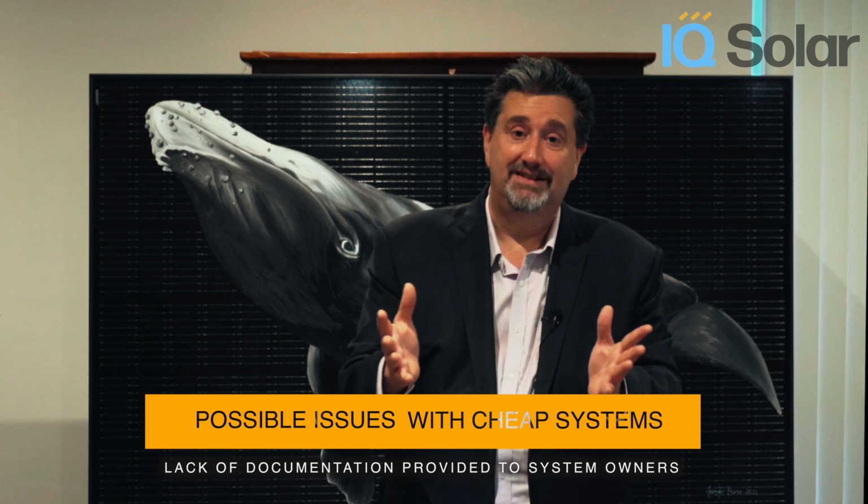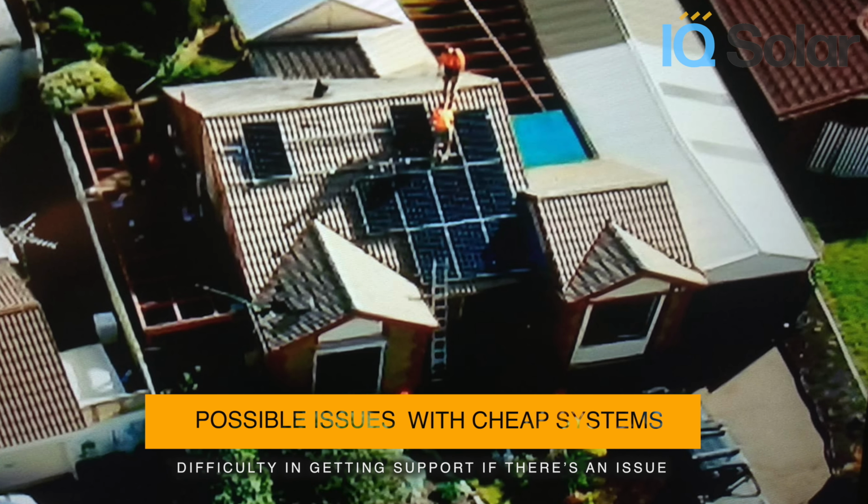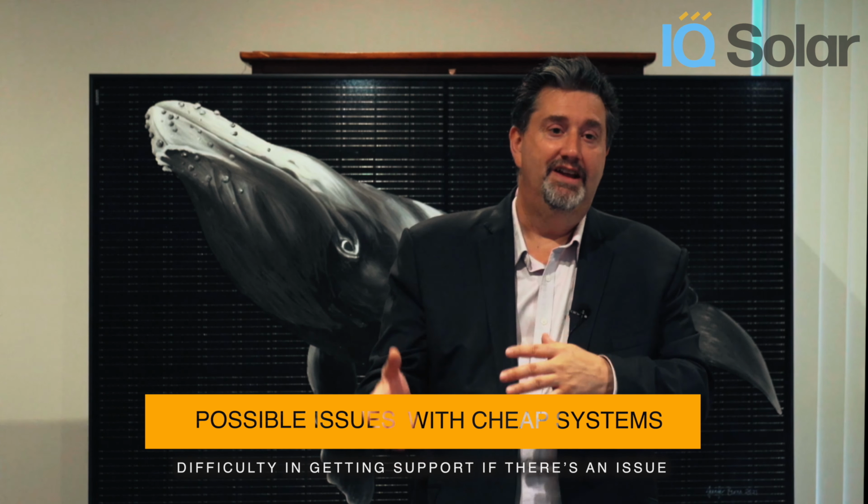The downside of the cheap system is that if it stops working and it needs to be removed after 4 or 5 years, which happens a lot, we take off quite a few systems, then it doesn't really matter what it costs you, you have to buy it again if you want to keep saving.